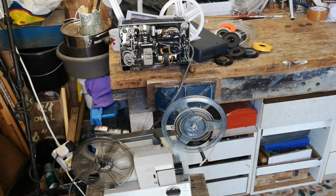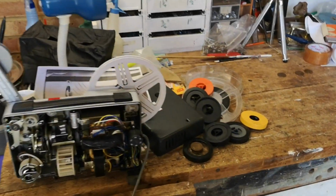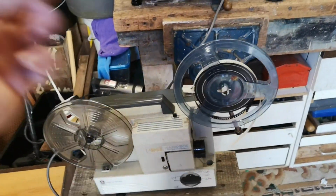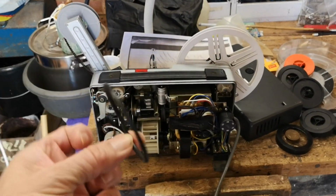Hello there. Well, while I'm off work for a few weeks, I thought I might convert a few of my home movies to digital, but look at that. The rubber band on that one broke, and then I've got my old one out and the rubber band broke on that as well. So, I mean, I suppose they are 50 years old.